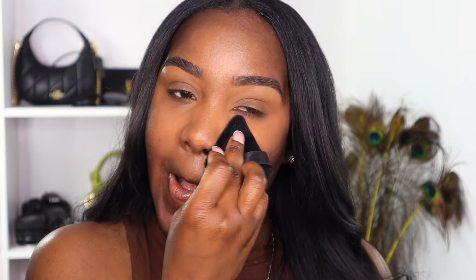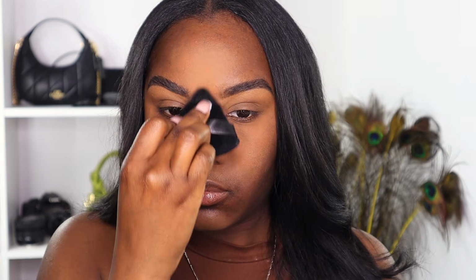And I really like this powder because it's still a skin tone powder. It's like translucent, but it really mimics my natural skin tone. And you guys are probably seeing that it's just not blended. We need to work on that.